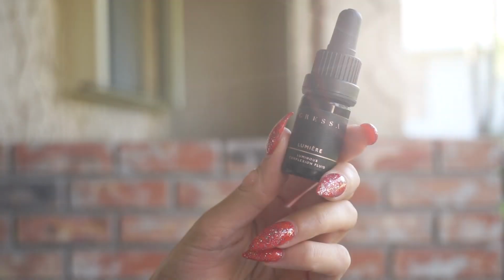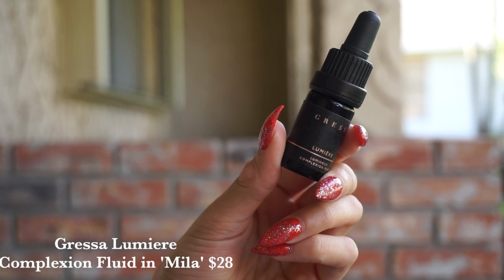Gresso released a new shade of their Lumiere cheek products, which I am in love with. I reviewed many of these products, of course, over the course of an entire year. So that description box is going to be heavy, heavy, heavy. I think I've really reviewed just about everything, makeup-wise specifically. Anyway, this is their Luminous Complexion Fluid in the shade Mila.